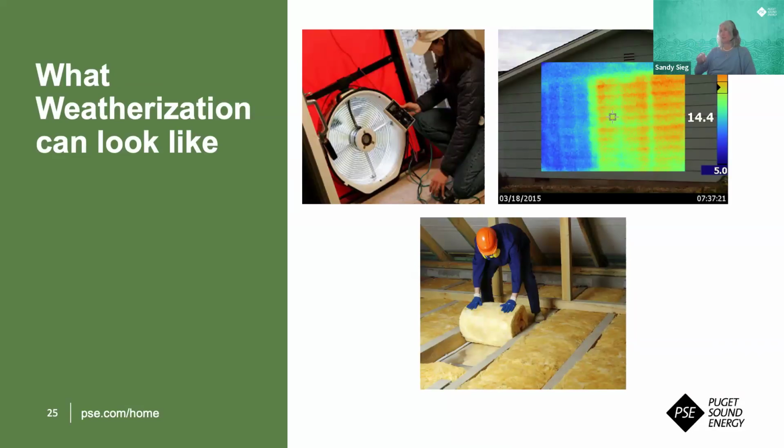And to do that, let's talk about what weatherization can look like. So we talked about that definition. We talked about putting a coat on your house, but what does it really look like? And here are some pictures. Now, in that upper left-hand corner, there's something in a doorway and it looks like a fan. We call that a blower door test. And a blower door test tests for air leakage in your home. And it can tell weatherization workers how drafty your home is. And that's a sign that your home needs weatherization.